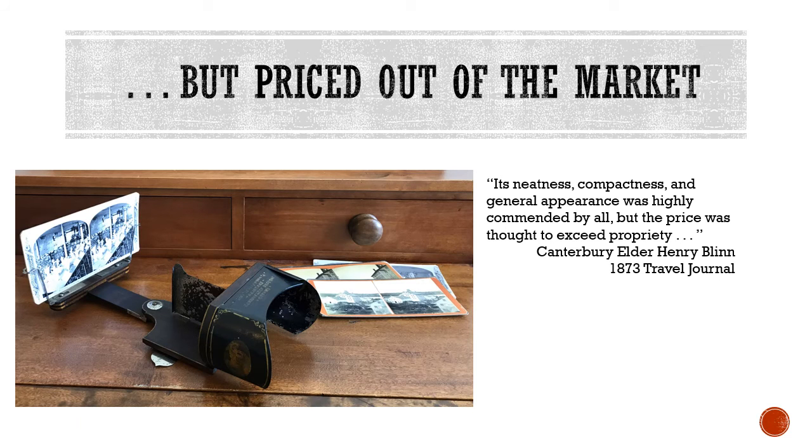But those qualities eventually priced it out of the market. In his 1873 journal of a trip to Kentucky, Canterbury elder Henry Blinn writes, "Its neatness, compactness, and general appearance was highly commended by all, but the price was thought to exceed propriety." At least some prototypes were made, but it was never put into production, and examples are rare today.